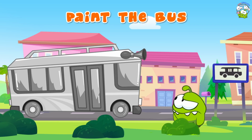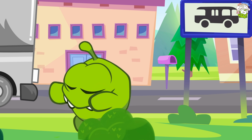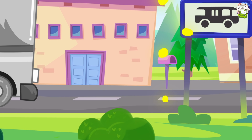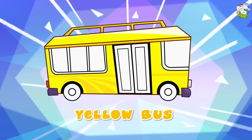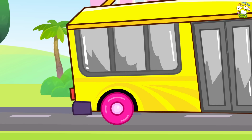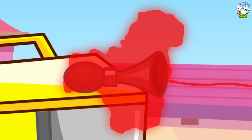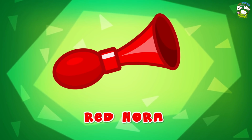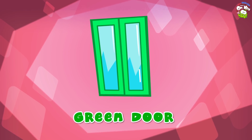Let's paint the bus. Yellow bus. Pink wheel. Green door.